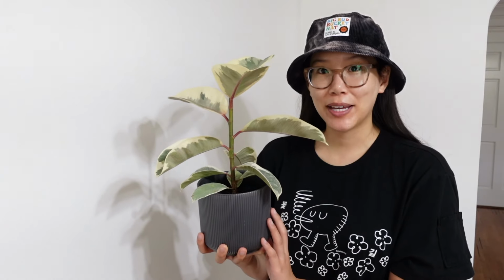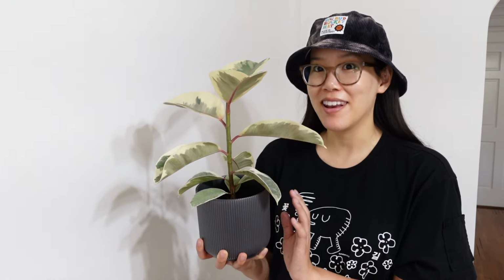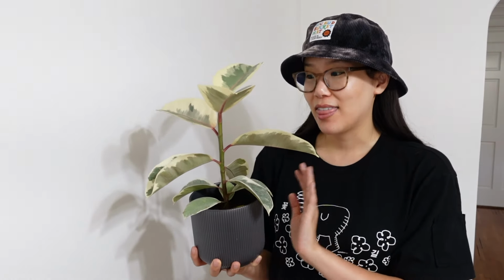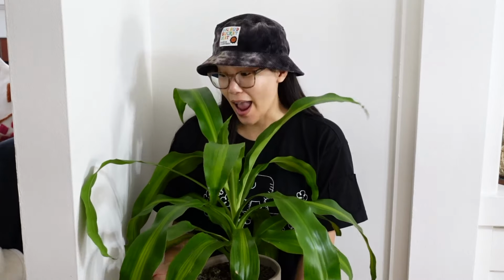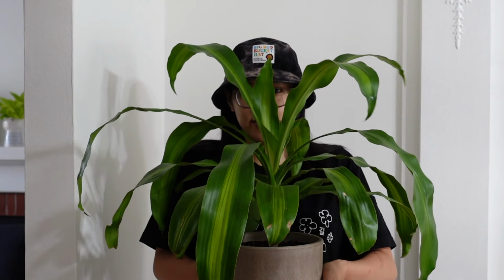I have two rubber plants. I think this rubber plant is called the Tineke one, but I love the colors, the white, the green, and the burgundy. I would say this is one of my most successful plants because somehow it's still alive. This is my Dracaena. I got it from Trader Joe's before this obsession started, and I used to keep it in my bedroom with the curtains closed all the time, so it got no sunlight. And look at it. It didn't die.